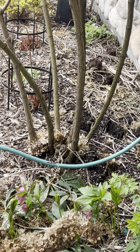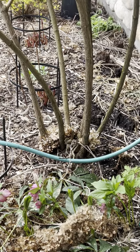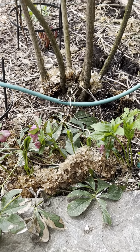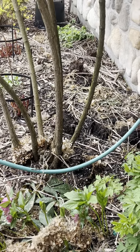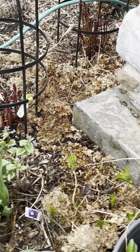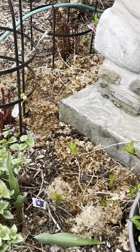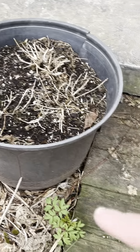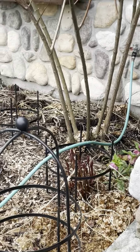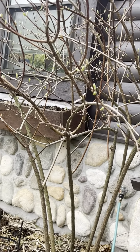This is year 3, I think, or 4. They're finally starting to take off and do something. Sorry about the hose. Let's walk back around this way. There's another clematis I planted down in there. We'll see. I think I just planted that last year. I got a bleeding heart popping up here. I planted that clematis because I'm hoping eventually it'll climb up into this hydrangea.